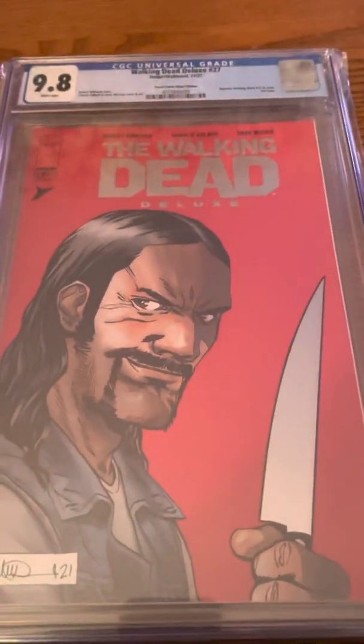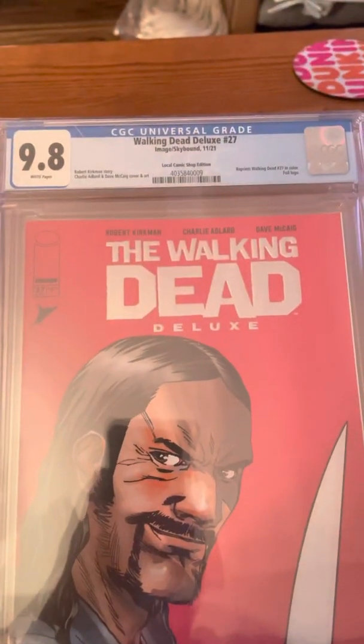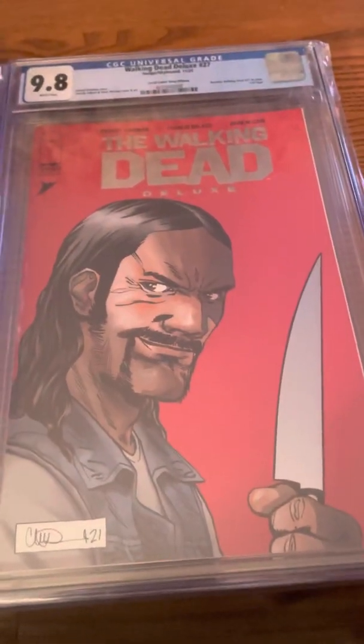All right, I've never heard of this. The Walking Dead Deluxe, not familiar with them. This was issue number 27. This was a local comic shop edition. So this was a special promotional that they made probably for Comic Book Day.